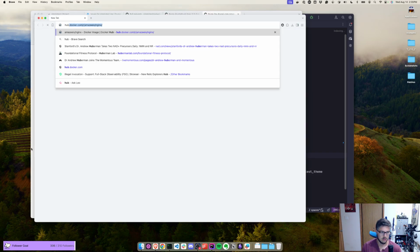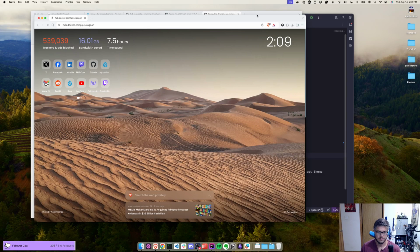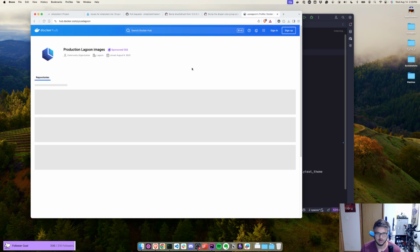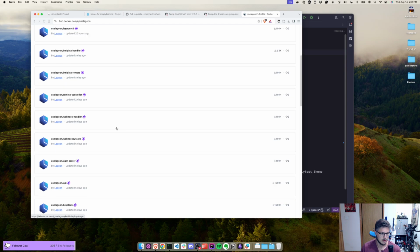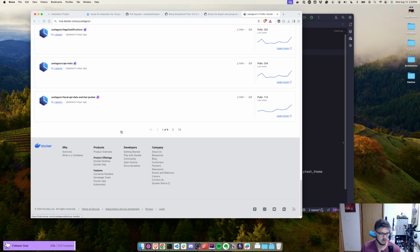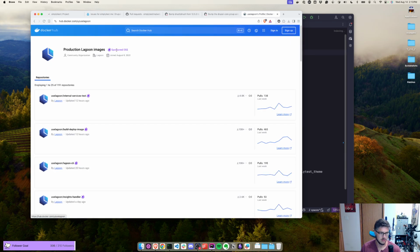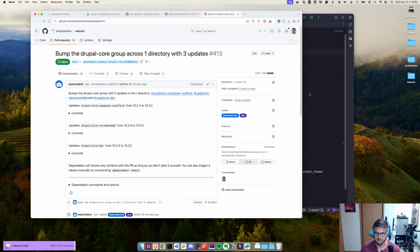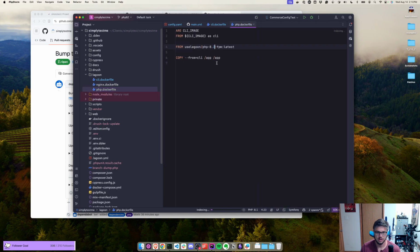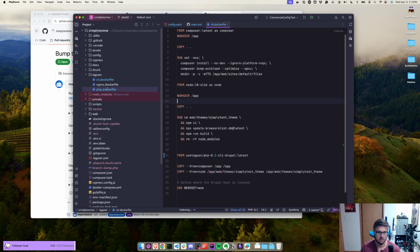Let's check to make sure. So is that PHP 8.2 CLI Drupal? Let's check. We'll use Lagoon Hub. Can you search the repos? I thought you could. I guess not. I thought you could search the repos, but I'm sure that's got to be an available image. We'll find out. So Nginx. Yep, we don't need to change that. And then the PHP one, again, change that to 2. Keep that open.